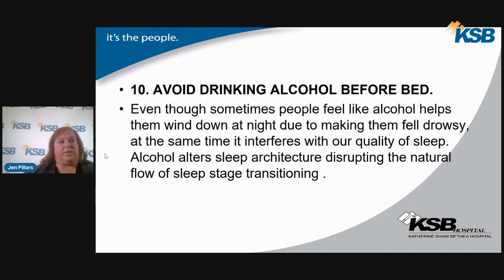Number 10, avoid drinking alcohol before bed. Even though sometimes people feel like alcohol helps them wind down at night due to making them feel drowsy, at the same time it interferes with our quality of sleep. Alcohol alters sleep architecture, disrupting the natural flow of sleep staging and transitioning.